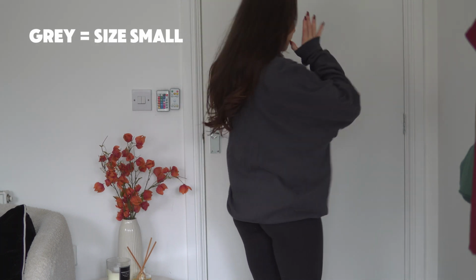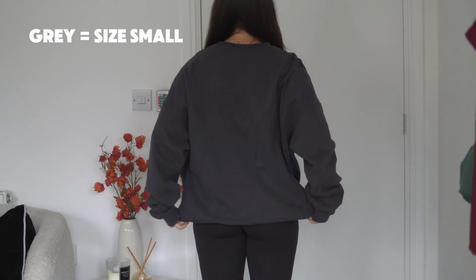Just something to bear in mind, the jumpers are an oversized fit, so stick to your true size or maybe size down if you don't like things too oversized.